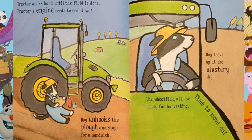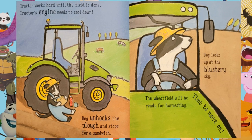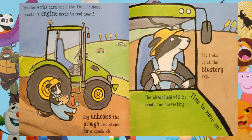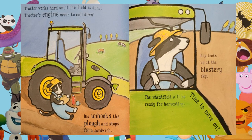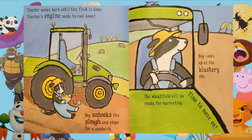Tractor's engine needs to cool down. Dog unhooks the plough and stops for a sandwich. Dog looks up at the blustery sky. The wheat field will be ready for harvesting. Time to move on.